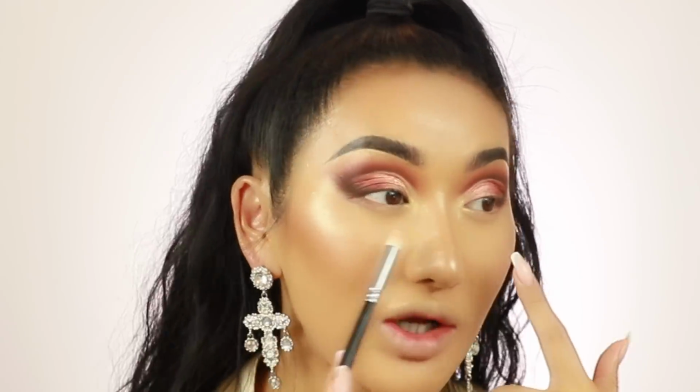Okay, so the 1 million shade you guys can see is a really nice warm yellowy gold. I mainly wanted a gold that was really nice and yellow toned, just underneath my eyes.